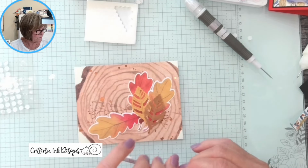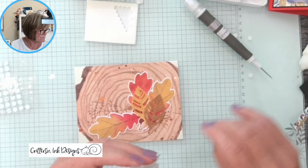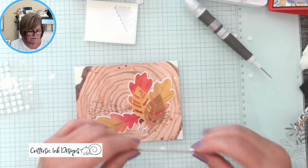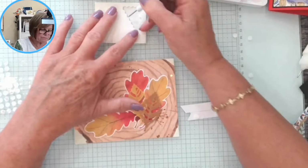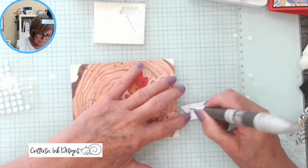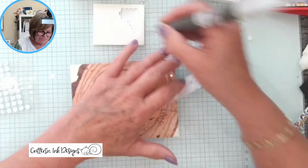No, don't open it, mess it up. Oh, forgot these. Okay, I'm going to put dimensionals along the bottom too. Oh, I think I've lost it.